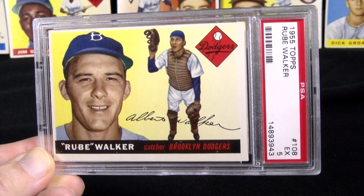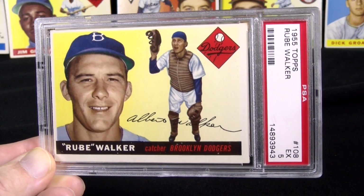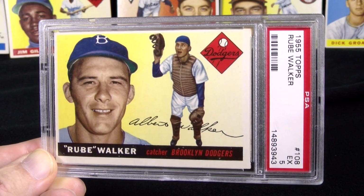Rube Walker was Roy Campanella's backup in Brooklyn and only appeared in the 1956 World Series. He would serve as coach to several teams between 1958 and 1984, including the world champion 1969 Mets.